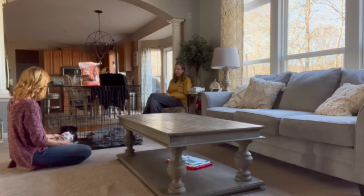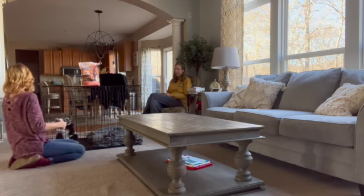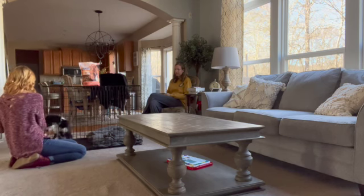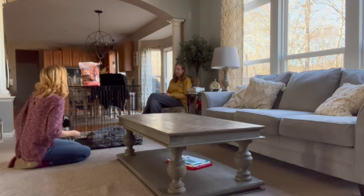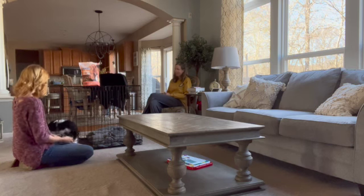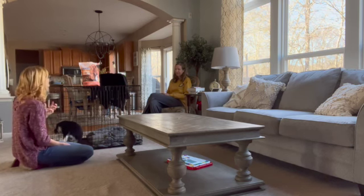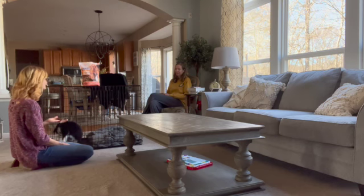So think of what she's bred to do. She's bred to be out in a field herding sheep all day long from morning till night. There's no way to replicate that. But you can give her mental jobs like puzzle toys.